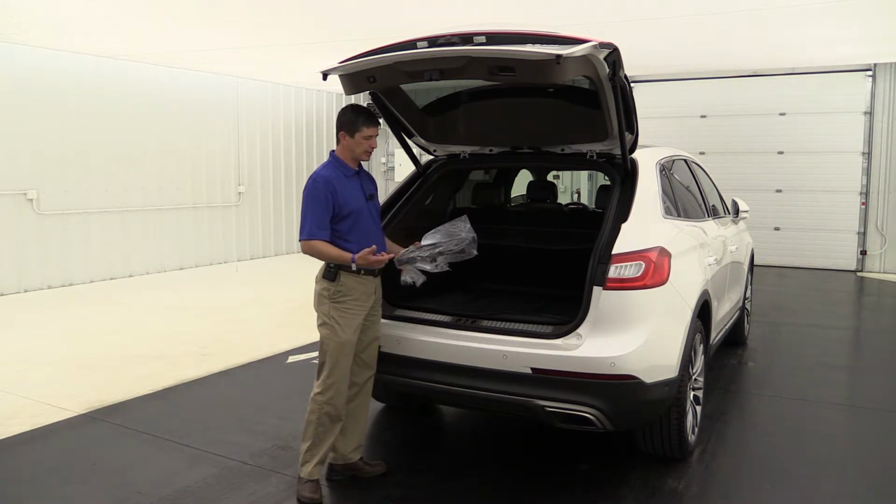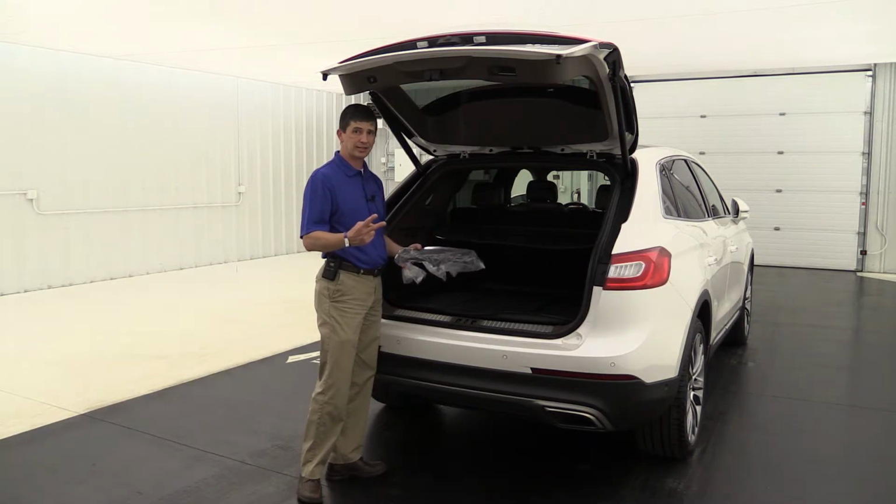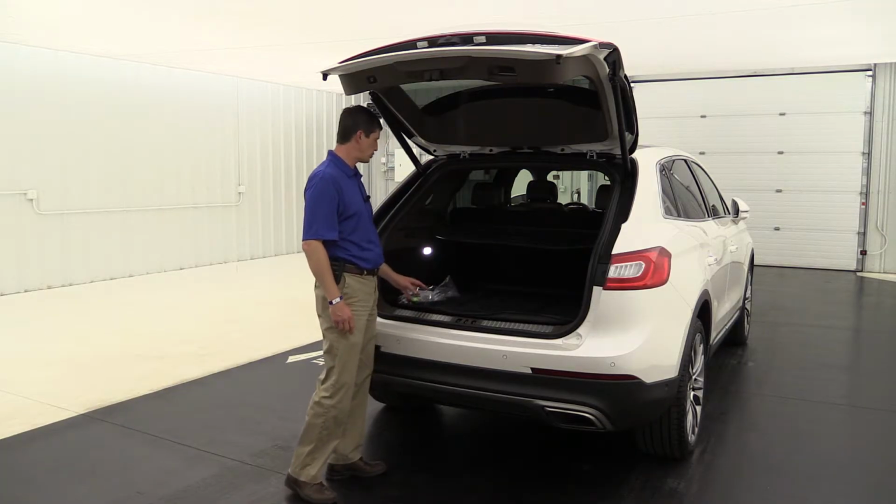As you can see, Kansas, we're not required to do that, but if you want a custom tag bracket, or if you live in a state that needs a second tag, one on the front, we'll go ahead and put that on, and we'll throw that in free of charge.